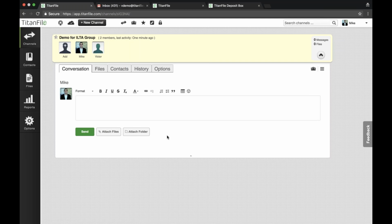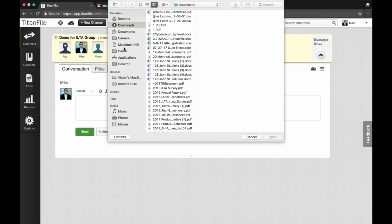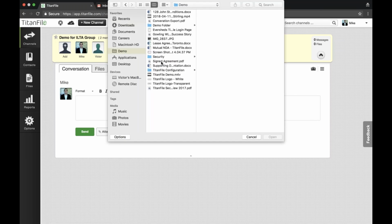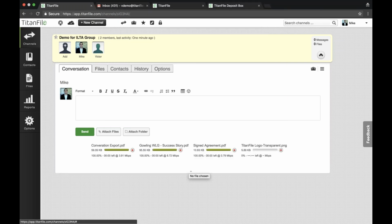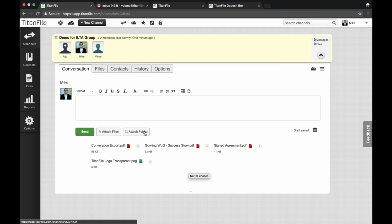Next, you want to go ahead and upload your files. Now, whether you want to upload multiple files, individual files, or entire folder structures, you could do that directly from here. So I can go ahead and hit attach files, and I will select multiple documents, keeping in mind that there is no limitation to the file size, the file type, or the number of files I'm uploading. So they quickly upload.